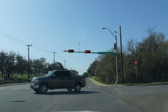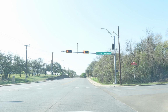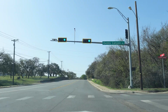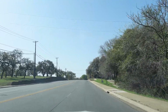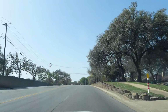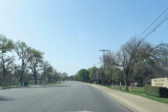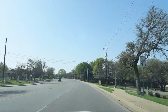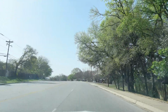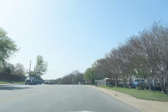And let me mess with this. Yeah, now it's getting brighter. I don't want it too bright. So I like this stretch of road better than before. Much wider. I think it's more scenic.